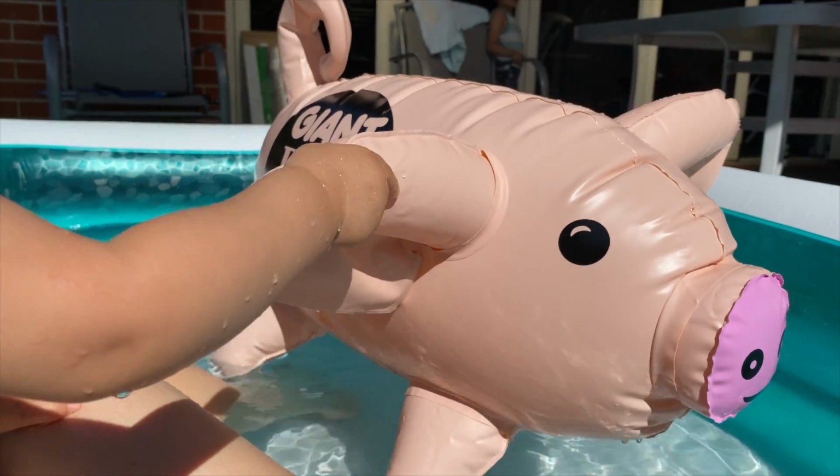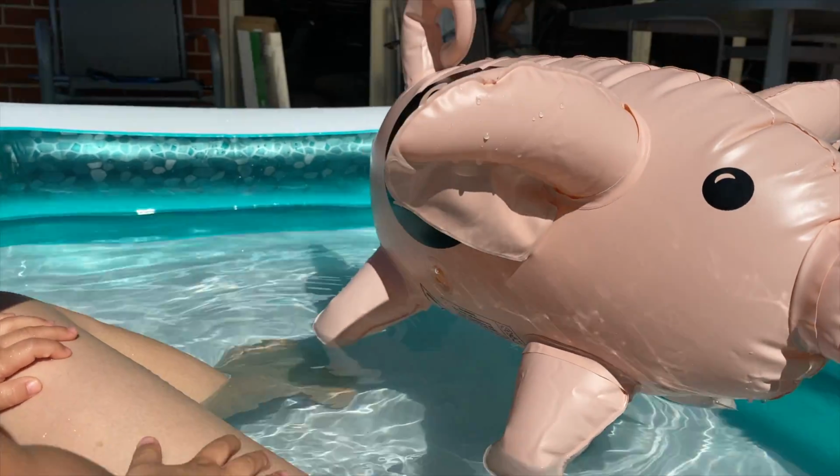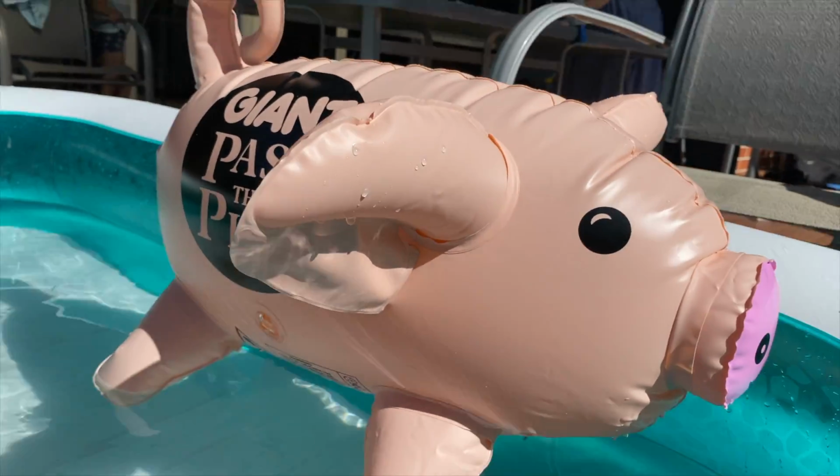Oh, who needs a beach when you have an inflatable pool? Best thing ever. With a hole, yeah. And we have a giant pig in the pool, and I don't know why. Hello, giant pig.